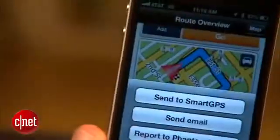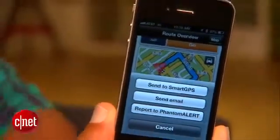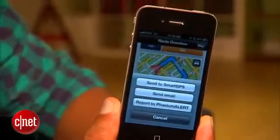Or you can send that destination directly to the Magellan SmartGPS hardware over the Bluetooth connection for immediate navigation. The interesting thing there is that you can start searching for a destination before you even get in your car where it's safe. And then when you hop in the car, you can already have it sitting there waiting to go when you're ready to drive.